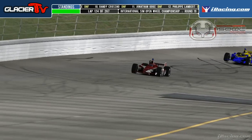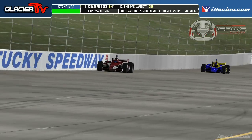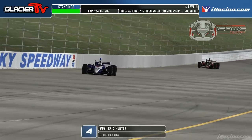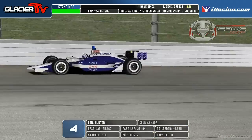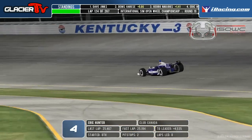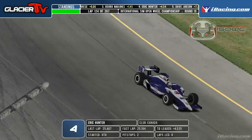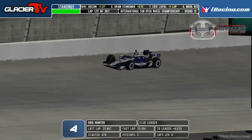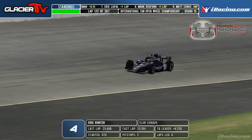Behind them, Eric Hunter has fallen back about 3 seconds on that pack, so it really is now just a 3-car race in that battle for the race lead. Eric Hunter in that 99 car, his times are consistent, but it does look as though he can't hang out with these top 3 drivers once they're able to break away early on that run, Aaron. That is most certainly correct.